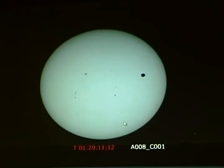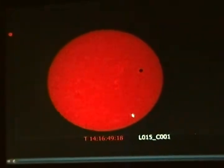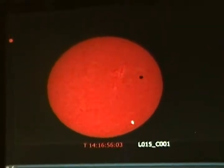It's been running for about over... Those are two sunspots. Oh, they're lost sunspots. Ooh, they changed. They just changed the filter on that. I think it's the infrared.